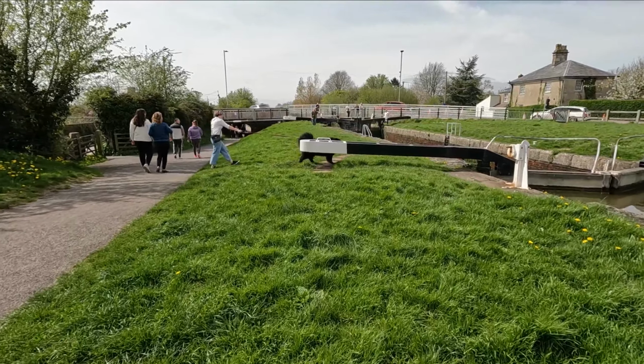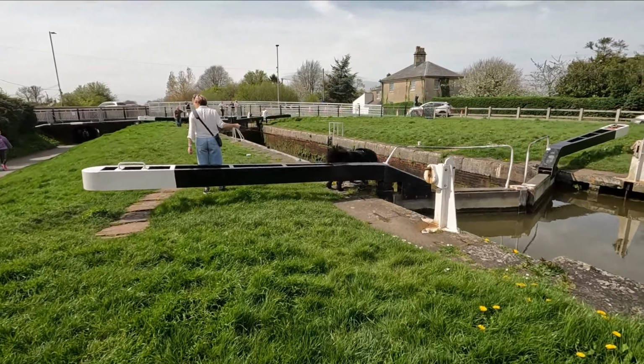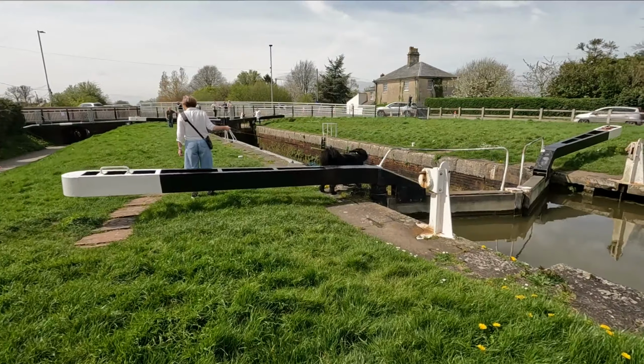Going down here. Looks very interesting. Lovely dog. Good boys.